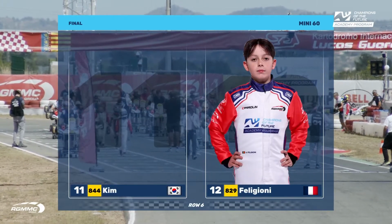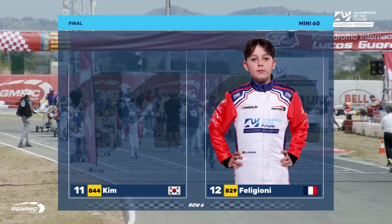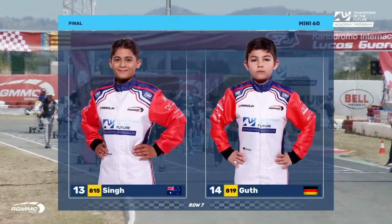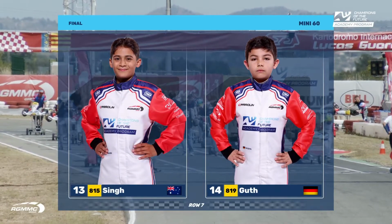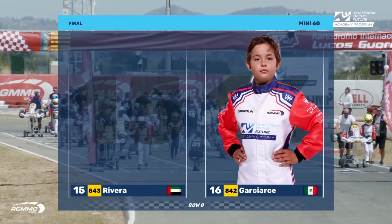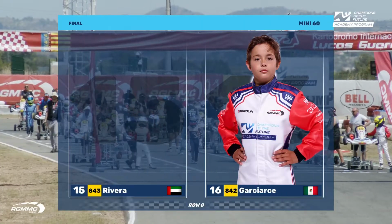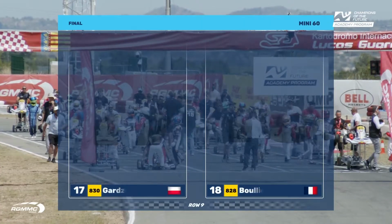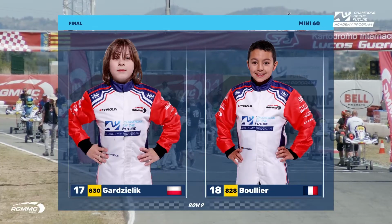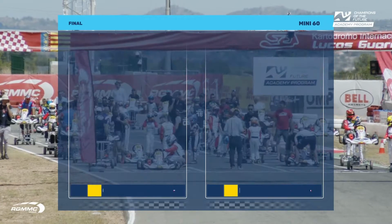Row 6 is Min-Jae Kim, first appearance for the driver from South Africa, with Augustine Felagoni alongside. Oscar Singh and Werner Guth go from row number 7. Row 8 is Danik Rivera and Juan Garciase, who gained so many positions in his first qualifying heat earlier on. Can he do the same in this final? Row number 9 sees Jan Gardzielik and Elias Boulier. They round out the top 18 out on circuit.